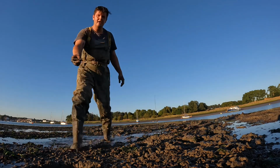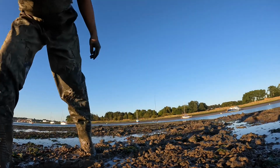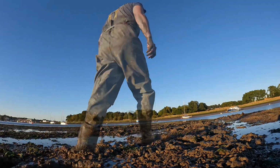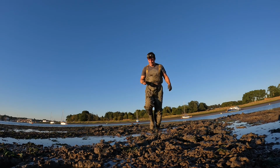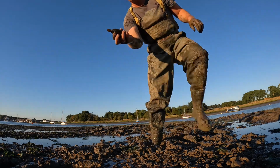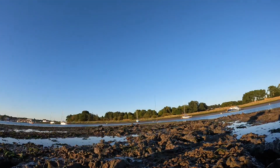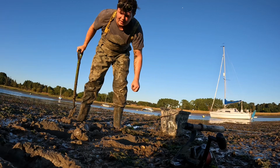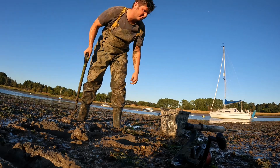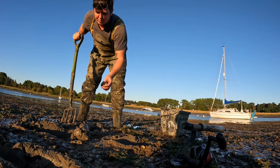There we go, we've got another one. It's another nice one. Let's try and find one more nice clam. There's one there that I think is a little bit small, this little fella, so I'm going to put him back.